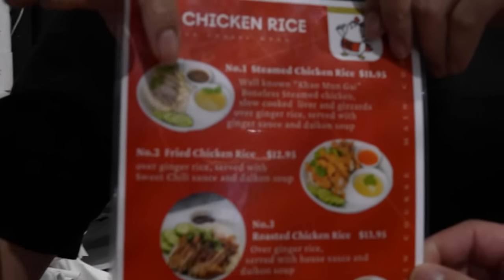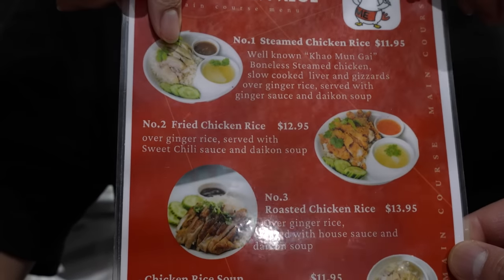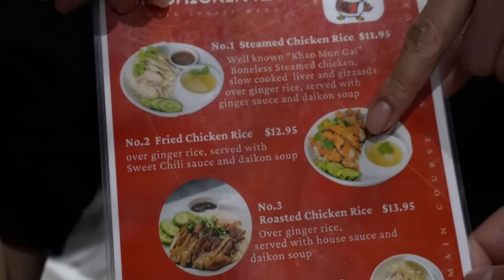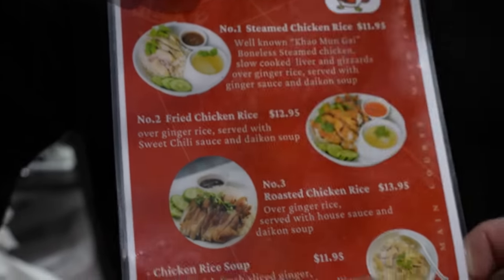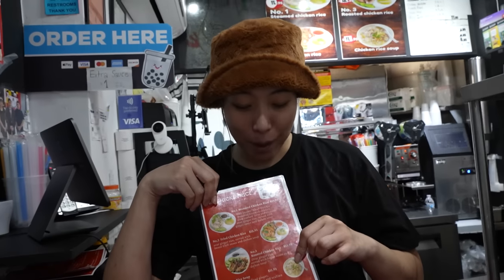Signature in here is number one, the steamed chicken rice, AKA the Thai style Hainanese chicken rice. But a lot of people like crispy chicken, it's a fried chicken. And a roasted, we do like a Thai style. Oh, and then I saw this is really unique. You guys do a cow moon gai kanji. Yes, we do the combination cow moon gai kanji.